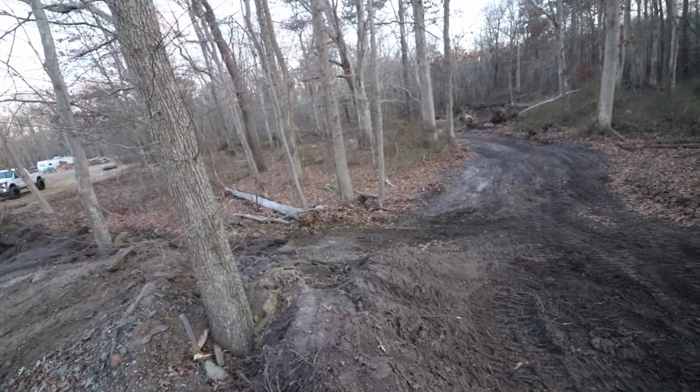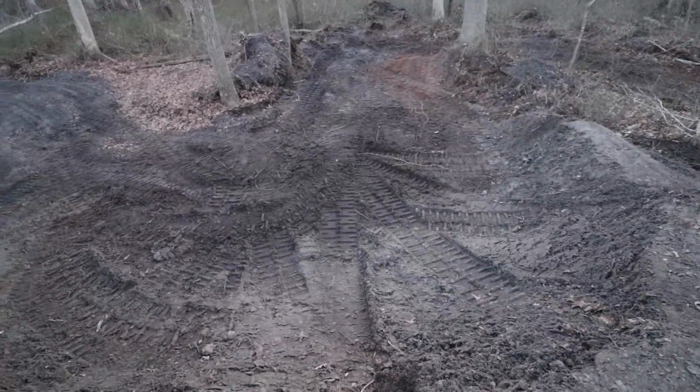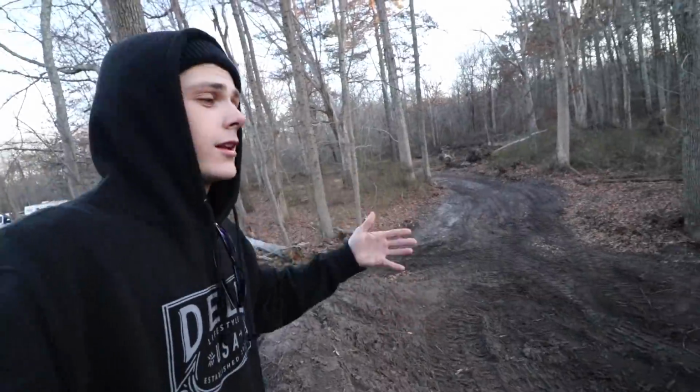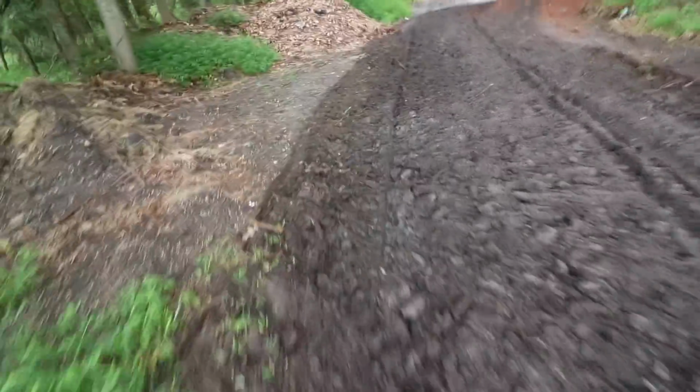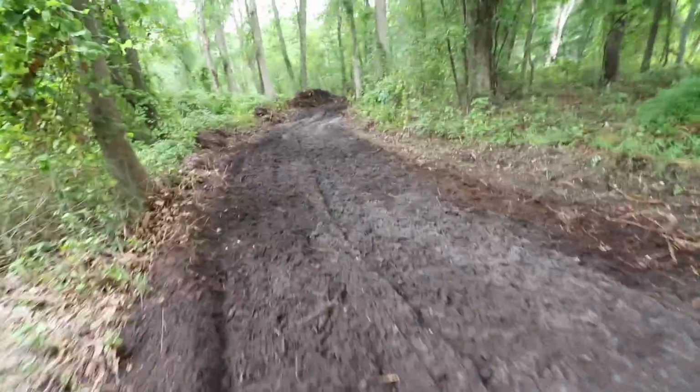I think the new layout's gonna be a lot better. It's gonna add a couple seconds to the wood section, and it's very sandy in here. Once I disc it all up, if you guys remember, I can insert a clip right here of how sandy it was. All right, so I just came through here with the ripper and ripped up this whole section back here. It's like all sand.